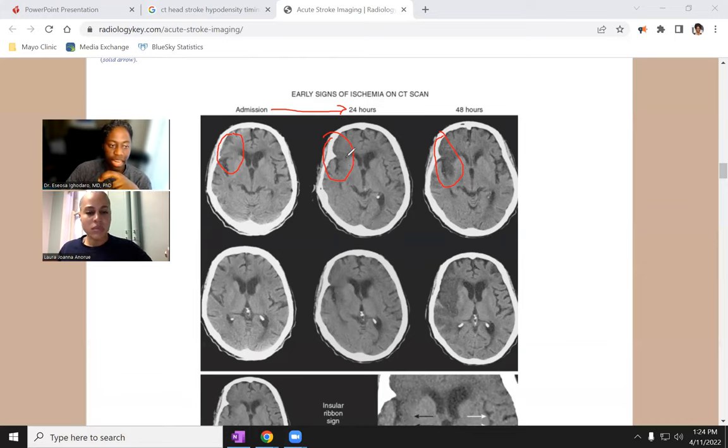cell loss, cell death. It's starting to eat away, undergo apoptosis. So eventually you're not going to have any neurons there. So then that space is pretty much just going to be dead debris, dead tissue. So it's going to get darker. On admission, it wasn't too bad, but then within a day, you start to see some hypodense regions here. And then within 2 days, you really see how the area is not the same as here.